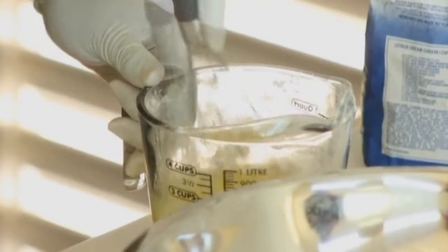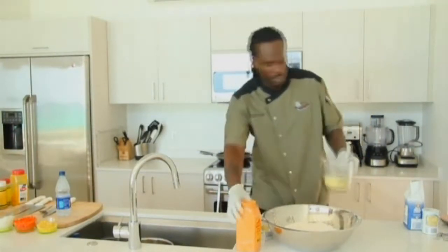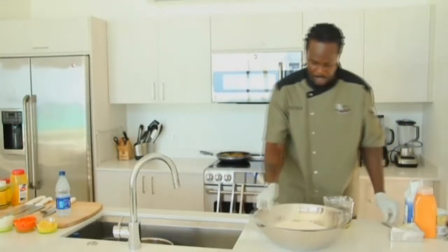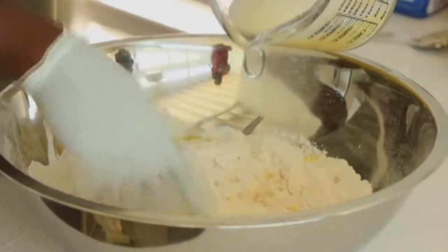I'm going to mix this together like that. I'll beat this over like that. I'm going to slowly, let me just get this stuff out of the way. Okay, I'm going to slowly add in my egg and water mixture. Look at that nice yellow color already.